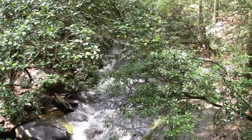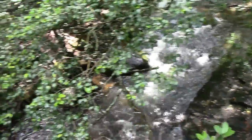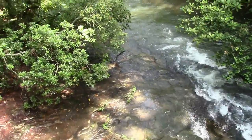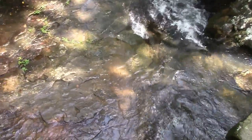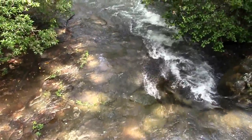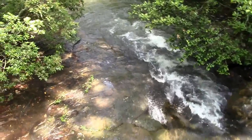So this is Daniel Creek, I think, and the overlook is right nearby here. I'm not quite sure how far, but yeah. Well, I have this, so do you want me to take some pictures for you? Yeah. All right, hold on.